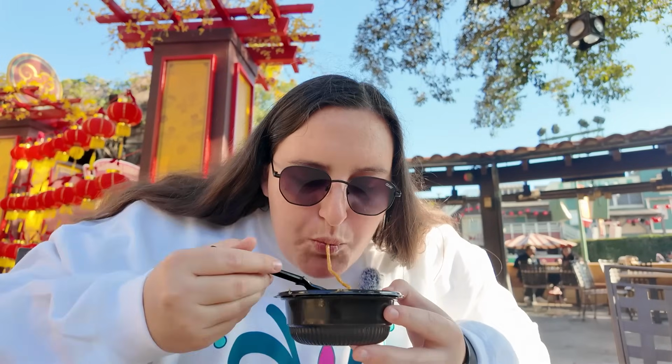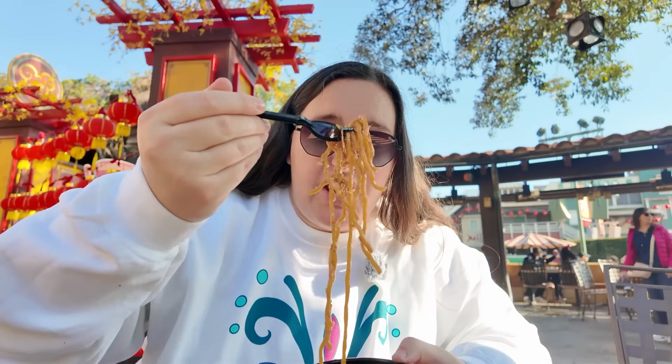Lunar New Year doesn't miss, guys. I am loving this. It's definitely one of the best things of the day. If you couldn't tell, I can't stop eating it, so really, really good. I really want to go back and get another bowl of that lo mein. That might have been one of my top things from the festival, too.